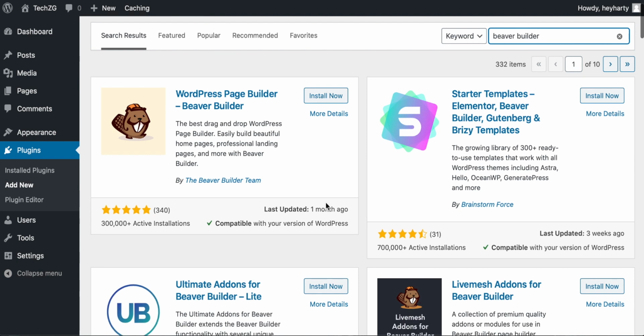If you want an amazing selection of great themes overall, you can come to this one, which is called Starter Templates. It has Elementor, Beaver Builder, Gutenberg, and Brizy templates. So you have all of the best website builders that are really easy to use, plus a load of starter templates that look really good.